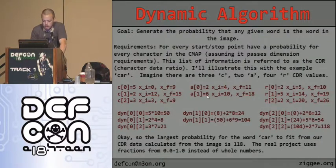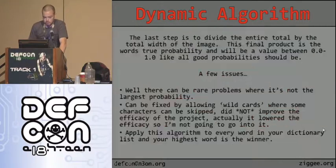Same goes for the next A. It runs from 10 to 18. It'll fit the first one and the last one, because 10 to 18 comes after 9, and after 9 here. And the highest one between those two is 50, so you add that to the final product, and so on and so forth until you have the final value, and that would be 118. So the largest probability for the word car to fit from our CDR data calculated from the image is 118, and the real project uses fractions from 0 to 1 instead of whole numbers.